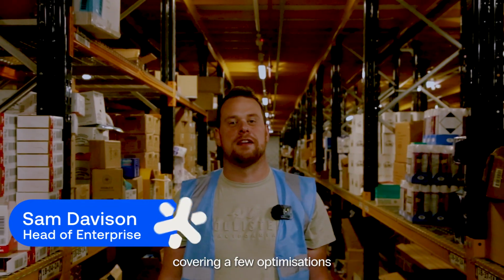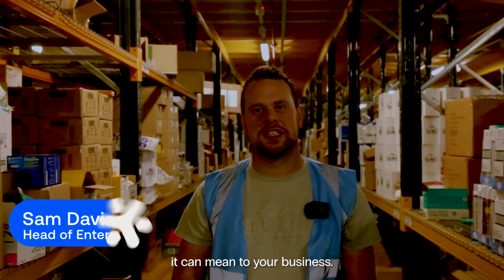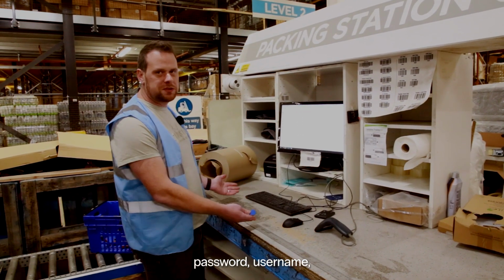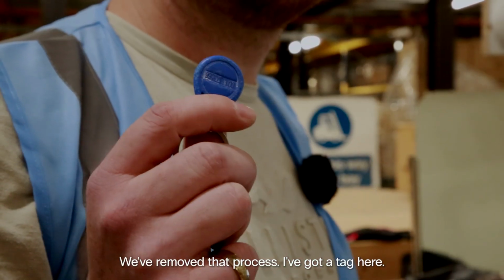Today we're going to be covering a few optimizations and efficiencies on an efficient packing terminal and the benefits it can mean to your business. Most people have to sign in using a keyboard, password, username, email address, or some form of PIN. We removed that process. I've got a tag here.